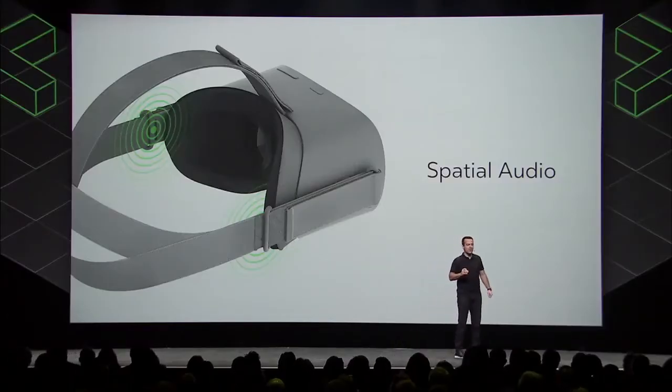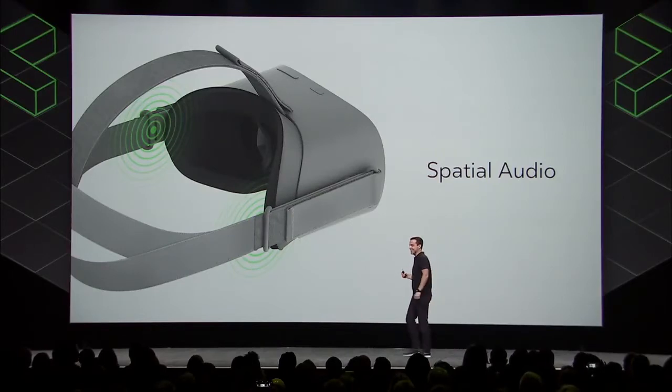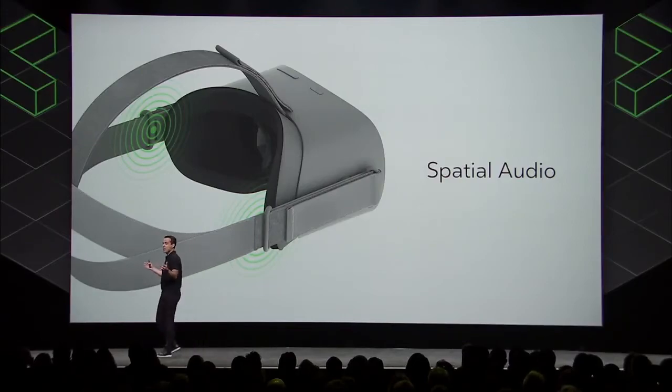And lastly, Oculus Go also ships with an integrated spatial audio experience. The audio drivers are built right into the headset, so you can use them without headphones if you want. It makes getting in and out of VR much faster and also much easier to share with another person.